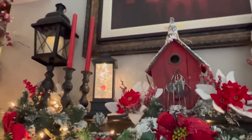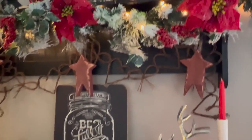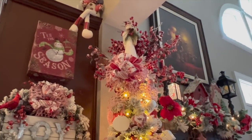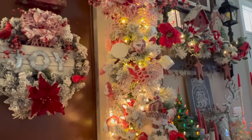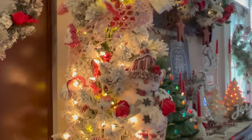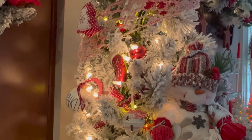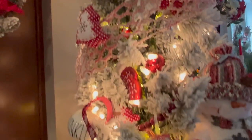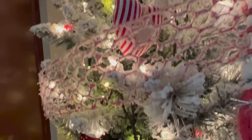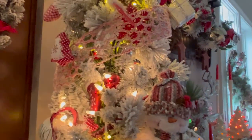And this is one of my favorite vignettes in the house. I really like this little area a lot. Here we go with this pretty 6 foot, I believe it's 6 foot, flocked tree. Got it from Walmart a couple years ago now. And I just have it decorated with a lot of little ornaments that I got from a place called Lidl here in town. One day I went in there and they just had all these sweet little hearts and bells and other ornaments.